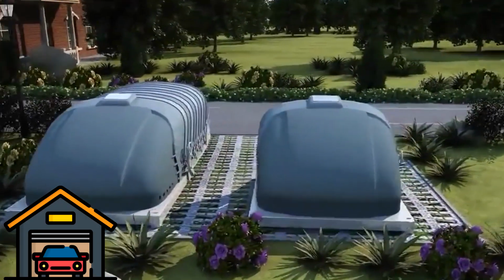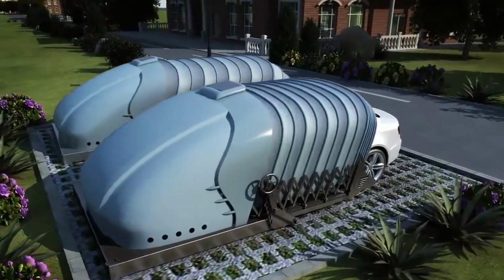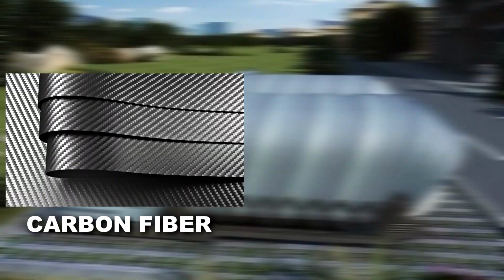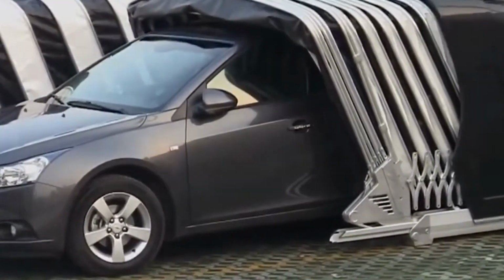1. Solar-powered retractable car garage. This is another parking garage that fits perfectly in a parking space. The model is powered by solar, making it easy to install and reliable. It can withstand 330 to 440 pounds of carbon fiber, snow, fiberglass, and nylon. The manufacturer created several models that protect from wind and dust.